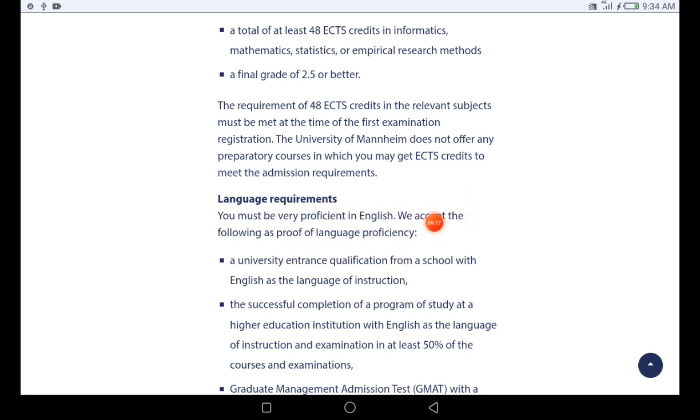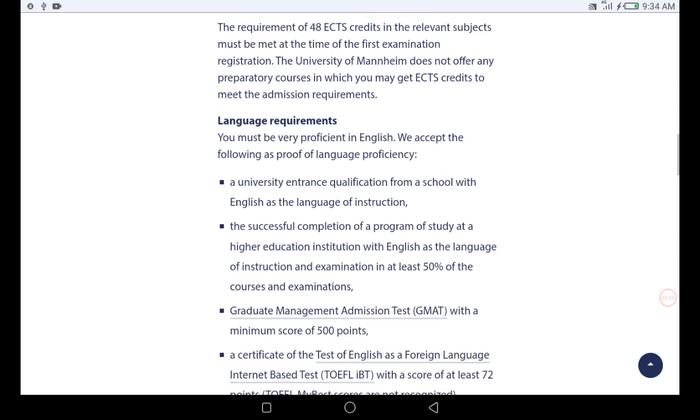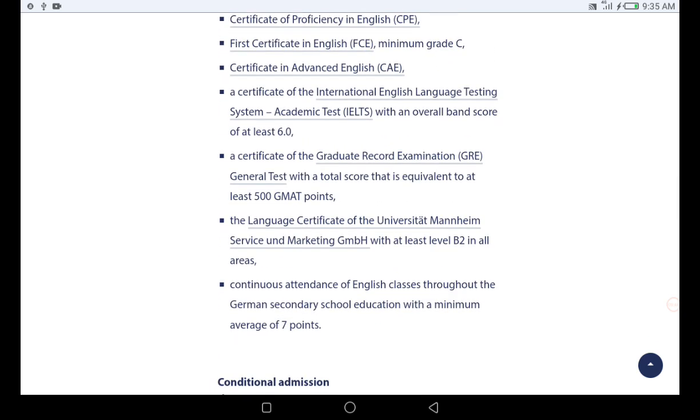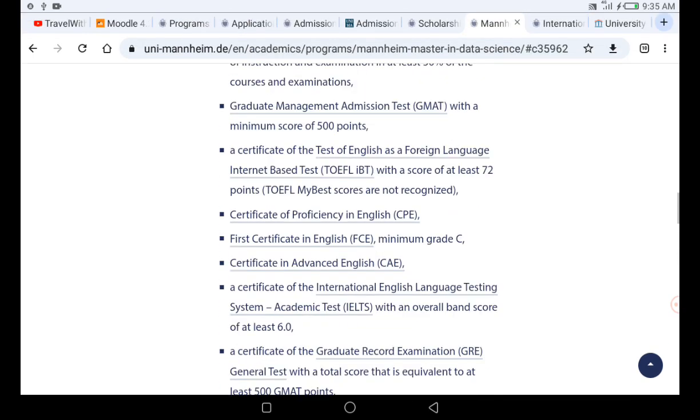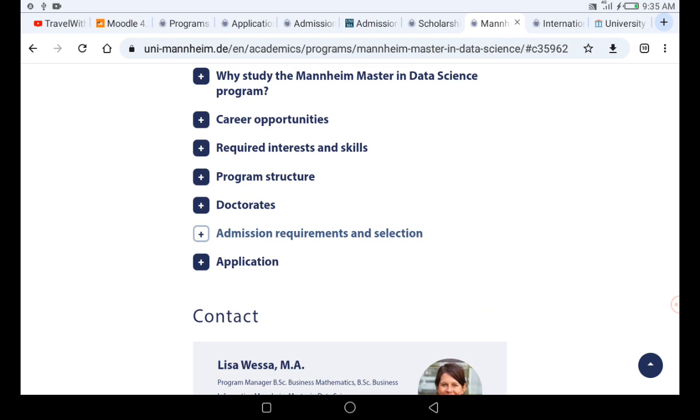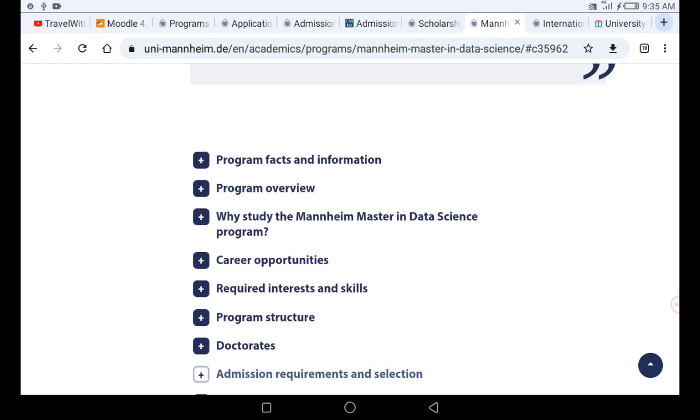Okay, and you must be very proficient in English. We accept the following as proof of English proficiency: a university entrance qualification from a school with English as the language of instruction, GMAT with a minimum score of, so any of these can be accepted. A successful completion of a program of study at a higher education institution with English as the language of instruction. So things have gone past how it was before, so you don't even need any IELTS exam. Just provide a proficiency certificate and you are good to go. Okay, so I think that is what we need to know.